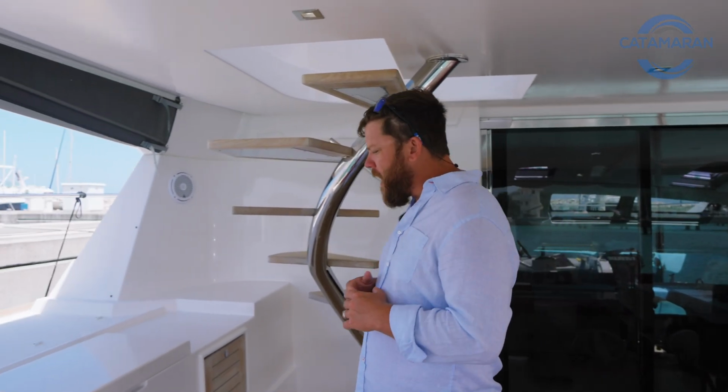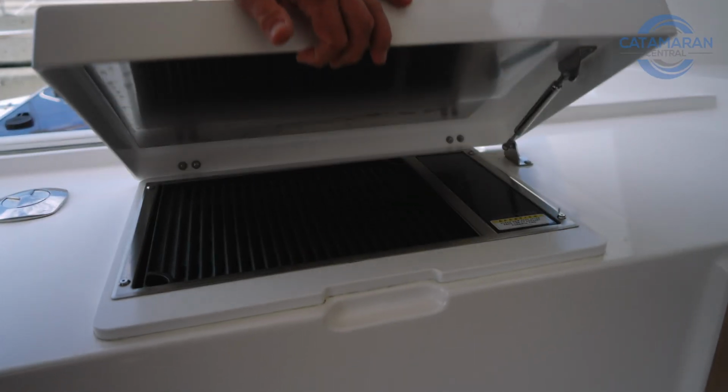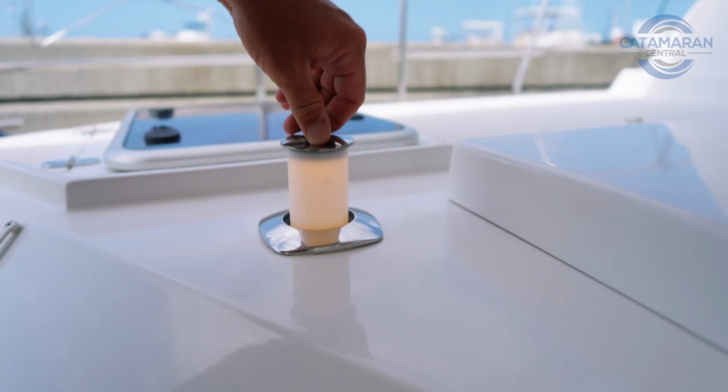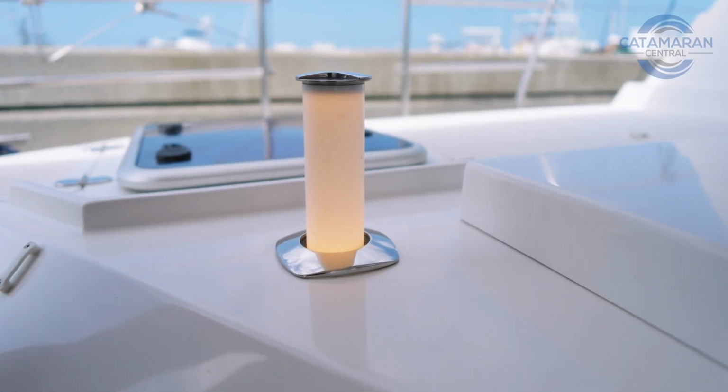Just on the outboard side from the staircase, we have the outdoor kitchen. We've got an electric infrared grill underneath the cover here, as well as a pop-up light giving you additional lighting for when you're cooking dinner at night.